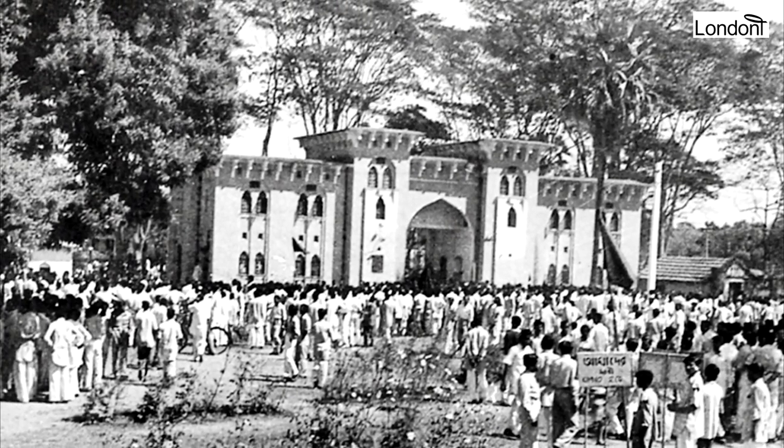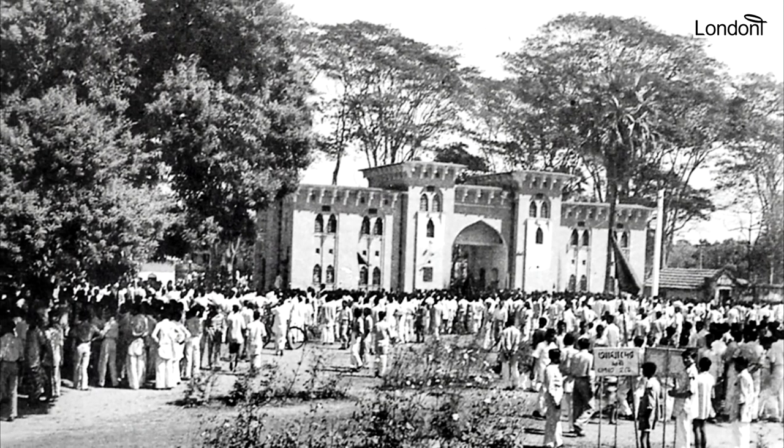On 21st of February 1952, during a major protest in Dhaka, the police opened fire and killed students and general public. The exact number of dead are not known. It was the first time in world history a people had given their life to protect their language.